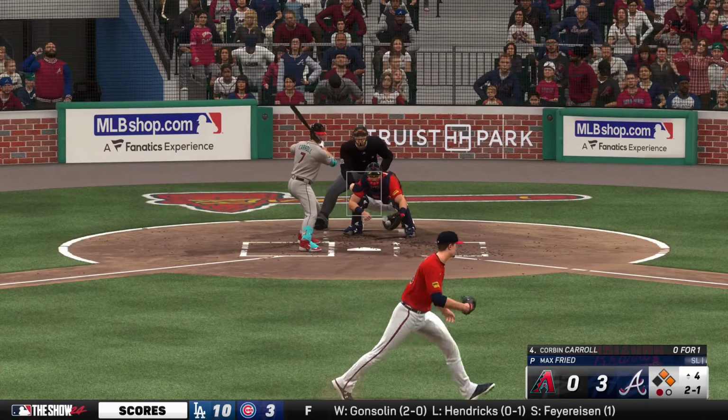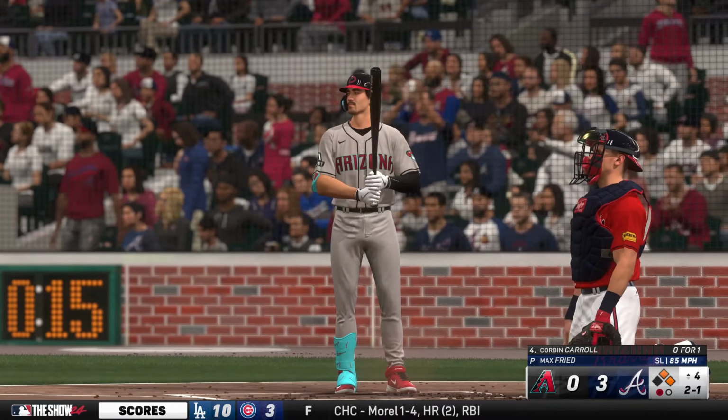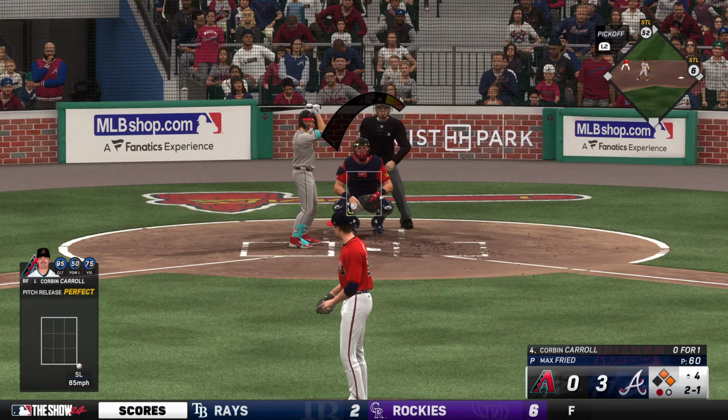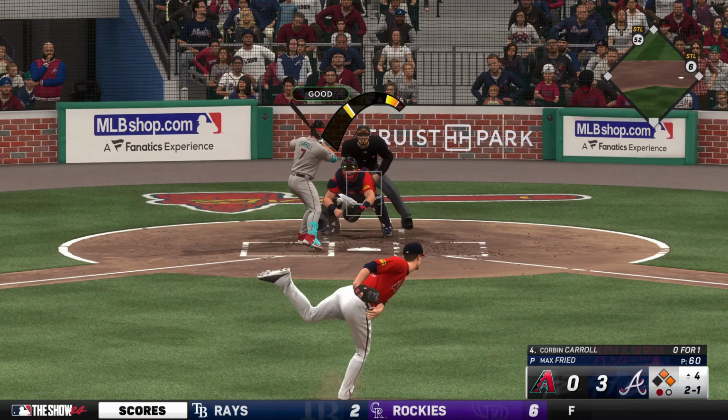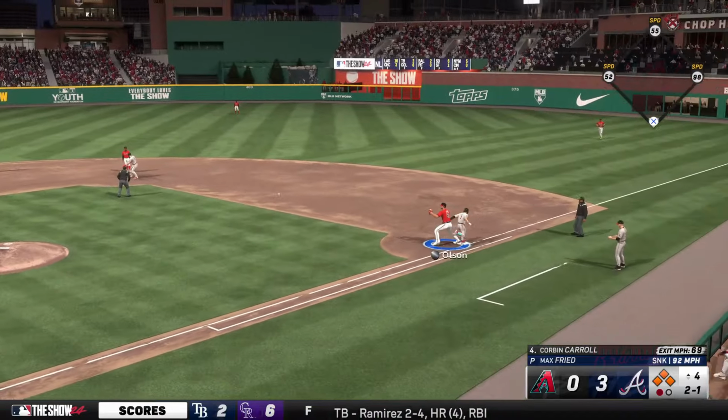This is Corbin Carroll. Wouldn't chase that time. Could be some action here on this next pitch. Couple runners on. Probably a challenge pitch coming. The other way. Oh, he botches it.